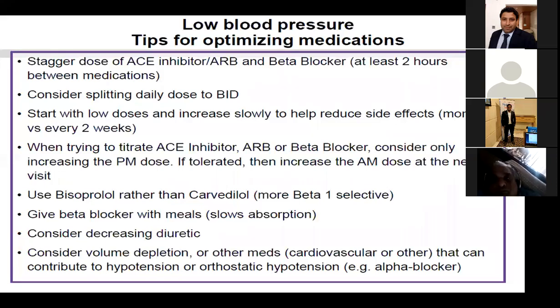Start with low doses and increase slowly to help reduce side effects, monthly versus every 2 weeks. As we mentioned before, increase in 2 weekly doses. Instead of that, we can go to even increasing the dose frequency to 1 month. When trying to titrate ACE inhibitors, ARBs, or beta blockers, consider only increasing the PM dose. If tolerated, then increase the AM dose at the next visit.